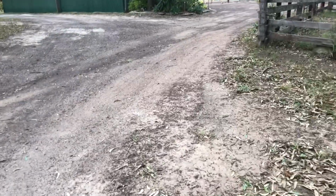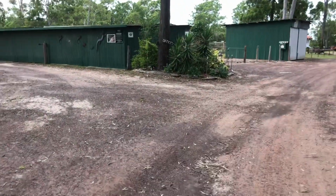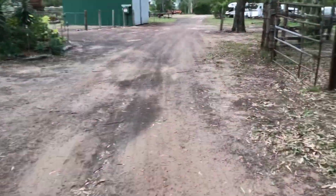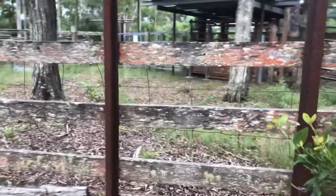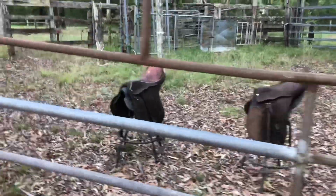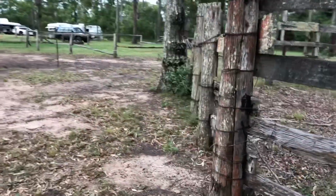So when you're coming into the driveway, you'll see the signs for the office. One there, and one over there. So you follow your nose. Over here's more of the cattle corral. A few old saddles. Tried to keep it as natural as possible.